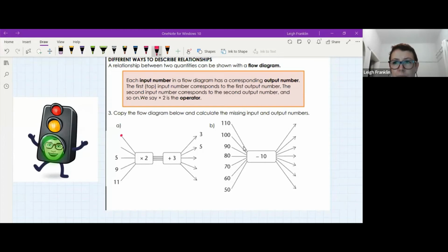Ma'am, we're going to have to say 3 minus 3, which is going to give us 0 times 2 will give us 0. Good, lovely. So 0 must have gone in, in order for us to get 3 out. Lovely. Okay, let's see who's next on the list.